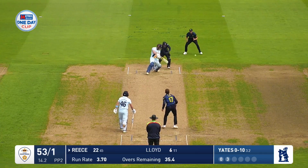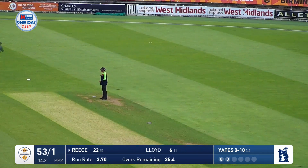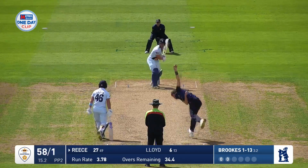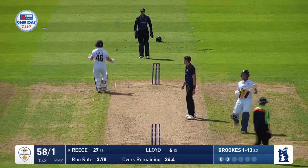Round the wicket comes Yates, and this is cut hard. They go, a misfield by Bethel, and they might go all the way for 4 runs. Yeah, it's pricey. As Brookes bowls a short delivery, pulled around the corner. It might go all the way to the boundary off Rees's bat, and does.